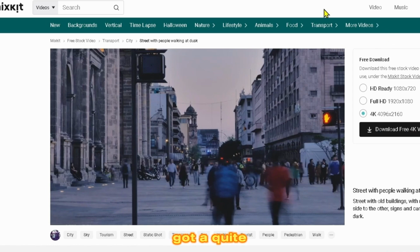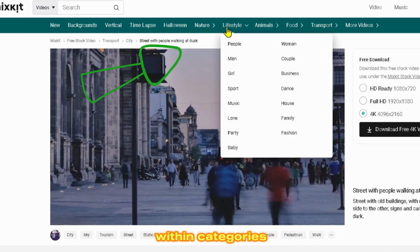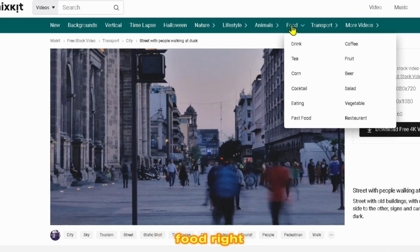Mixkit also got a quite good menu right here. You can click on new, background, vertical, time-lapse, Halloween, and here you can see categories within categories, like for example food right here, and then you can click on coffee to see coffee videos.